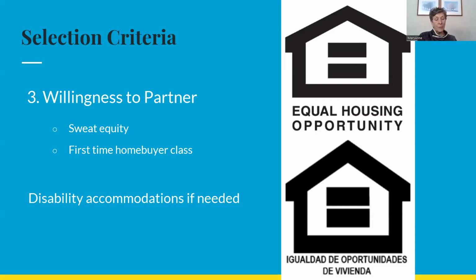The vast majority of this sweat equity is actually you building your home with volunteers and contractors. If you're selected to partner with Habitat, you should expect that you will spend 1 to 2 days every week until your home is completed. Work days are typically 9 to 4 p.m. or 12 to 4 on Sunday.